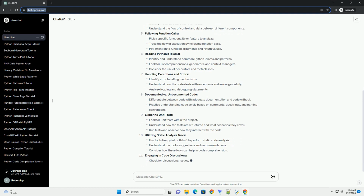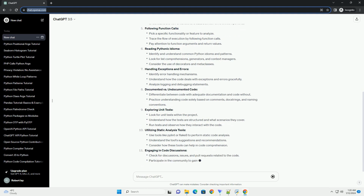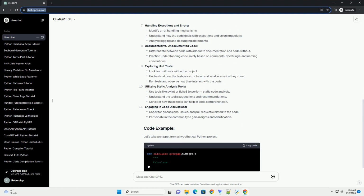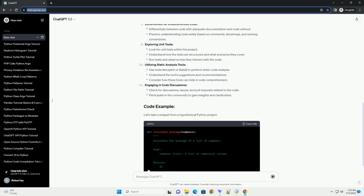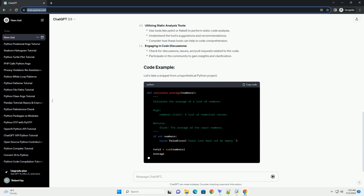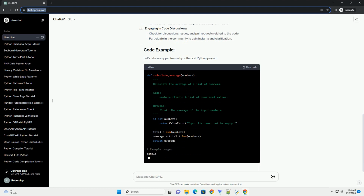Engaging in code discussions. Let's take a snippet from a hypothetical Python project. In this example, practice reading the code, understanding the function's purpose, and identifying the error handling mechanism.